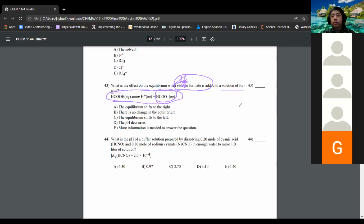Thinking back to Le Chatelier's principle. If you add to the right side, how does it want to respond? Shift to the left by using up that side. So the answer is C, shift to the left.